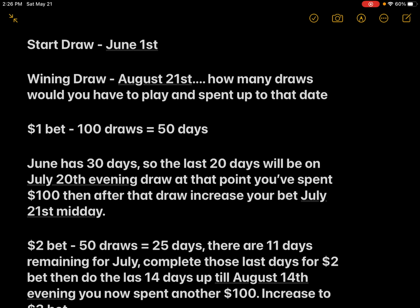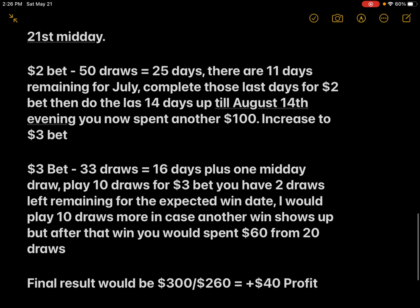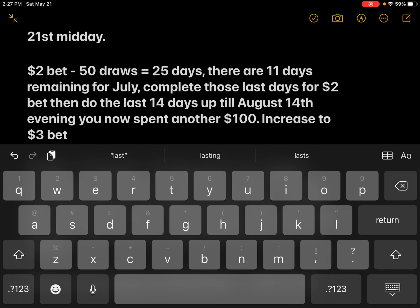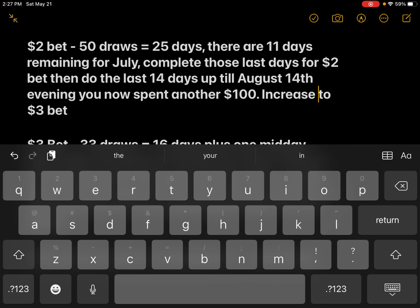Then after that draw, increase your bet on July 21st. So $2 bet, 50 draws would be 25 days. There are 11 days left remaining for July. Complete those last days for $2 bet, then do the last 14 days for the first 14 days of August. Once those are complete, you've now spent another $100.